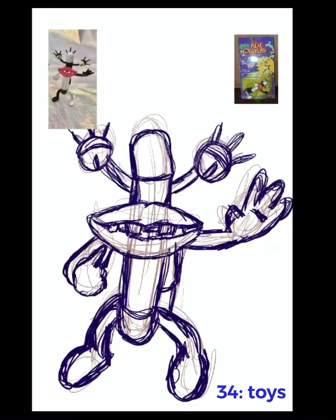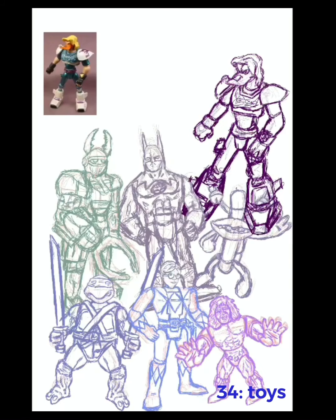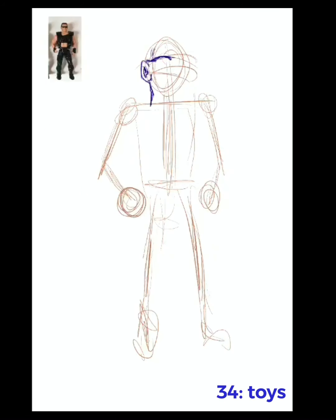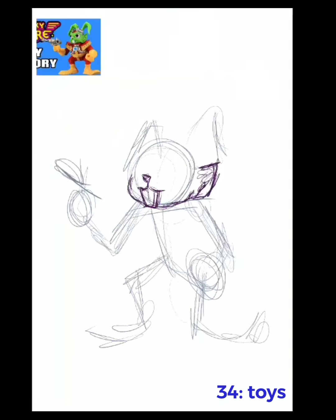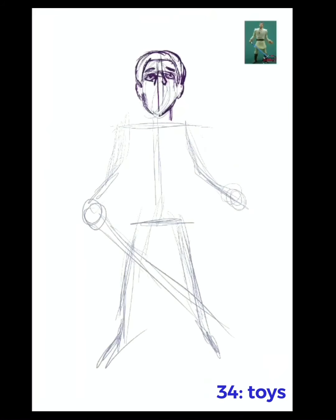I had Beetleborgs, Batman figurine, the Mighty Ducks. Pretty much all these different figurines were some of my favorite from my childhood. The Goku. I really think I nailed down the actual look of the figurines, pretty much like the way they are as toys, because that was the whole thing, is trying to nail down not just the character themselves, but them in action figure form.